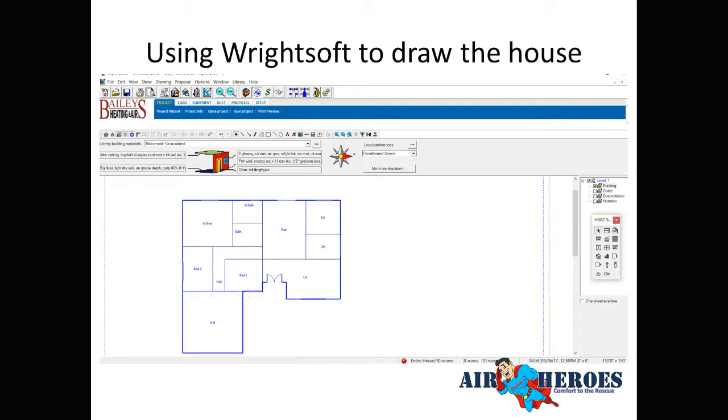You just click on an icon over here on the side, and I can drop a window in, and I can size the window, and I can make rooms bigger. There's rooms here and all that stuff. And this room here, the family room and the living room and the dining room, was all cathedral. The rest of the house was flat ceiling at 8 foot. And then the garage, of course, is not in the calculation.